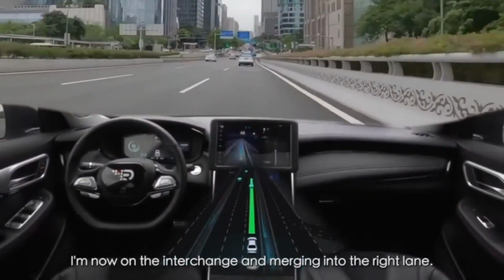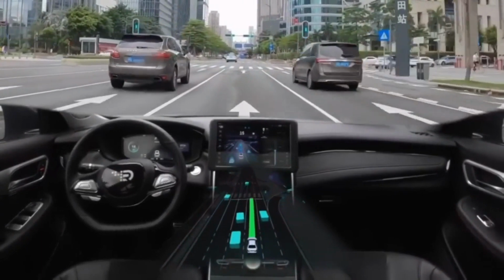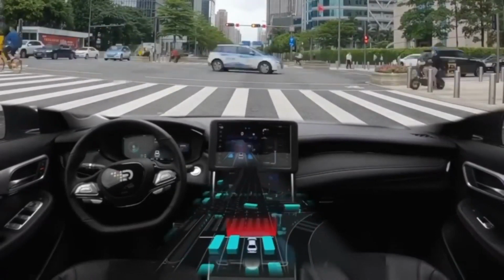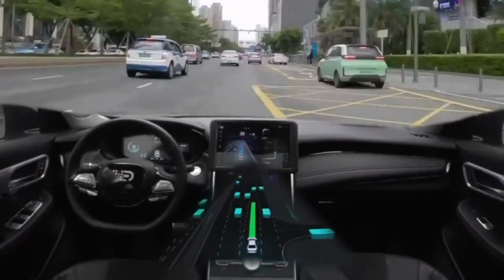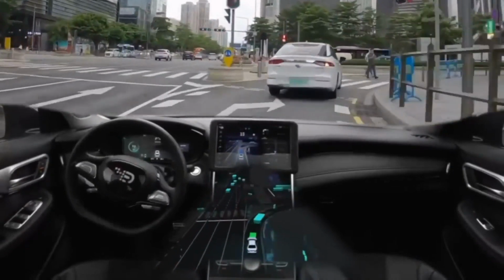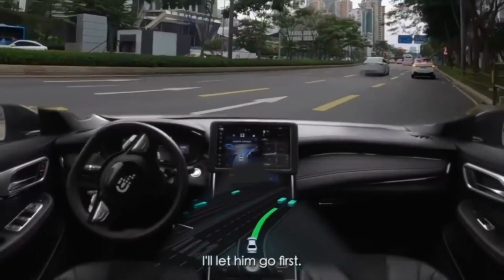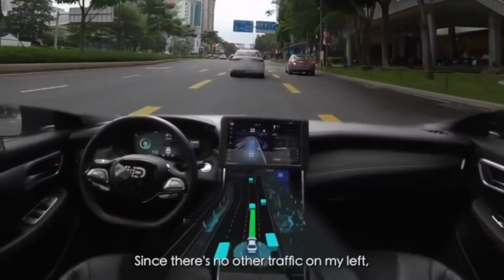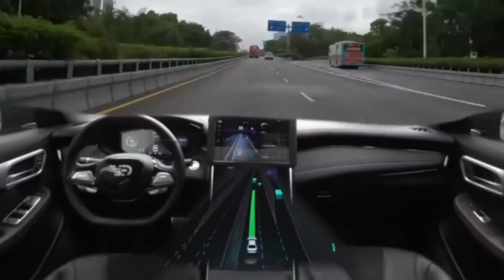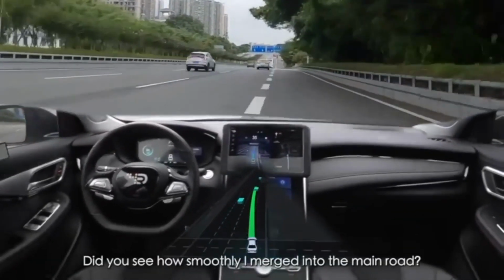I'm now on the interchange and merging into the right lane. I see one vehicle signaling to merge into my lane. I slow down to allow him to merge first, then drive forward. Another e-scooter cutting through the crosswalk. He might be busy delivering takeout. Life's not easy. I'll let him go first. This car is driving quite slow. Since there's no other traffic on my left, it's safe for me to go around. Let's get off the interchange. Did you see how smoothly I merge into the main road?